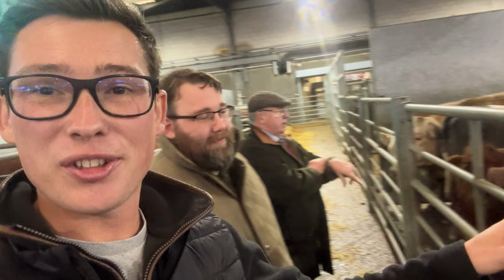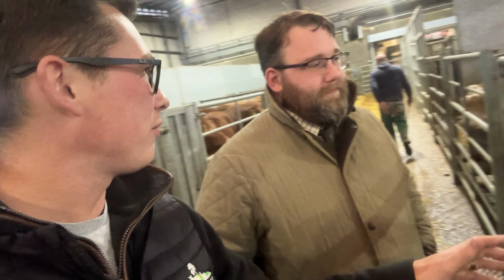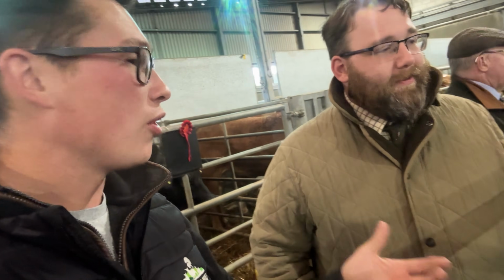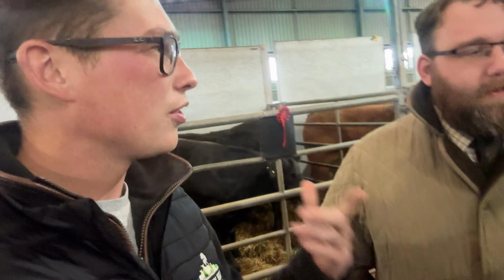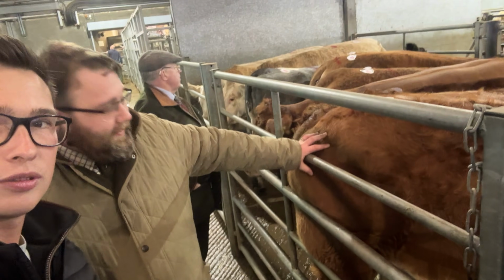So in here, these aren't the show cattle, but we're just talking about weights of the cattle. And actually, this one will be about 650. And why that differs to what you'd want at 550, and why it's different for different markets, is just simply as a guide. We just put the back end up into a bit.